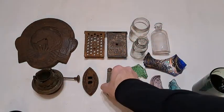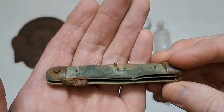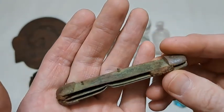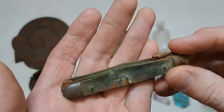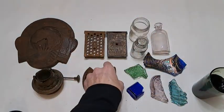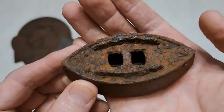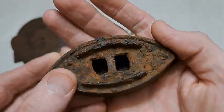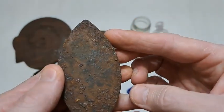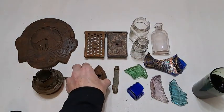Then, folks, we got a pocket knife. I had the footage for this one, but I didn't put it in the video. But there it is there, so that's the first time you're seeing that. The blade is broke off. Still a neat little find, though. Relic. Here's another neat little relic. A tiny sad iron. I might put that one through electrolysis as well. I think that would clean up quite nicely. Little tiny sad iron.